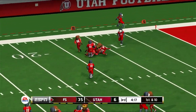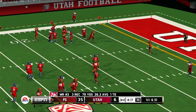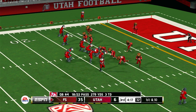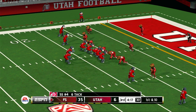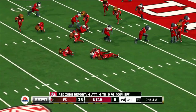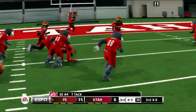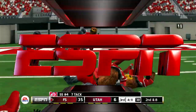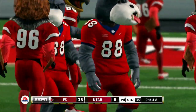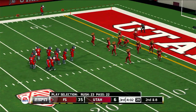Catches it, and he's looking for more. They'll bring him down. That's the 12. Number 4 brings him down at the 12-yard line. 1st down. He fights forward to about the 10. That makes it 2nd and 8. It's 2nd and 8, ball on the 10.